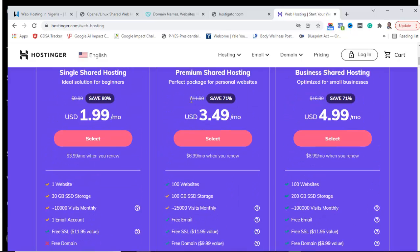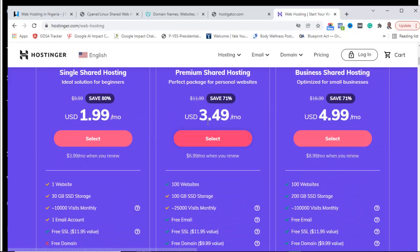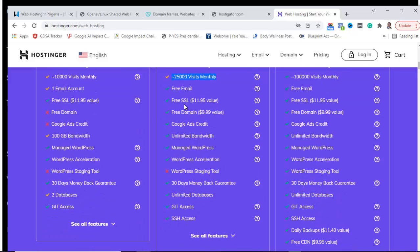So that's by the way. You have the premium version: 3.49 per month times 12, about $40. You see that? 100 websites, 100 gig SSD storage, 25,000 visits monthly, free email, free SSL, free domain name, Google Ads credit, unlimited bandwidth, managed WordPress, WordPress acceleration, 30 days money-back guarantee, unlimited databases.